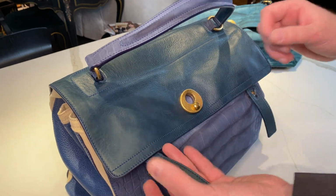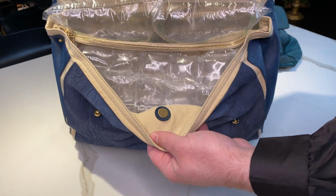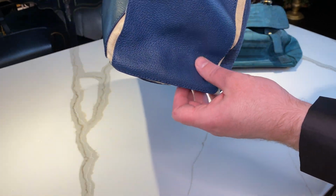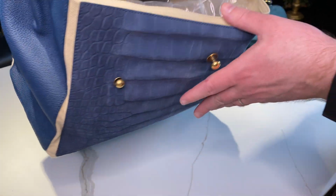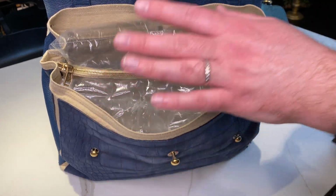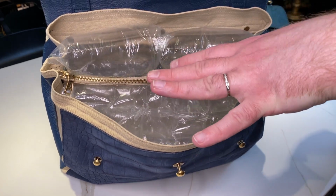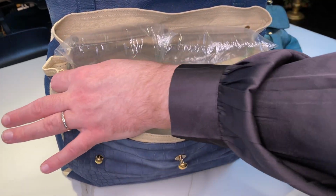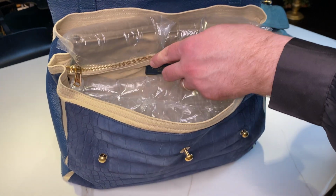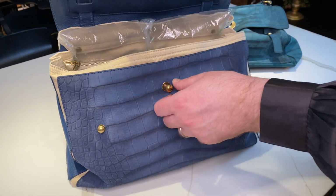So again, not very simply constructed. It's just going to be the canvas interior with the exterior leather panels sewn to the canvas. It's a very unique construction, beautifully done, absolutely gorgeous. I love this color combo just because you have the lighter interior, so you can easily look in and see your stuff at a glance. It's so convenient. Of course, you have the YSL zipper there on the zippered pocket in the center, and then again, YSL Rive Gauche stamped on the front.